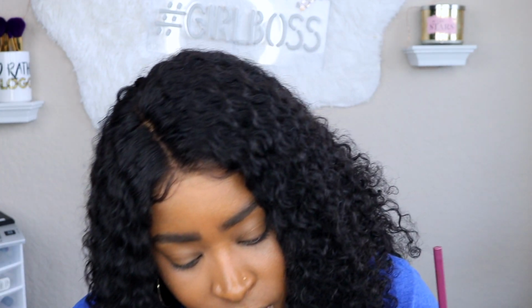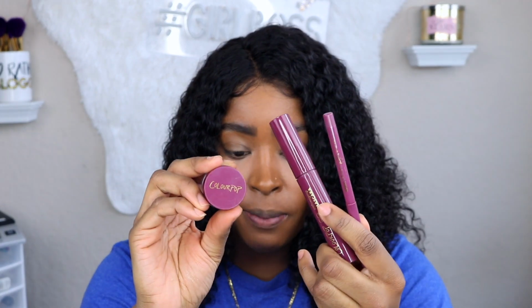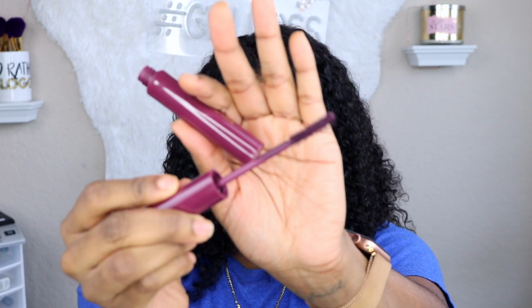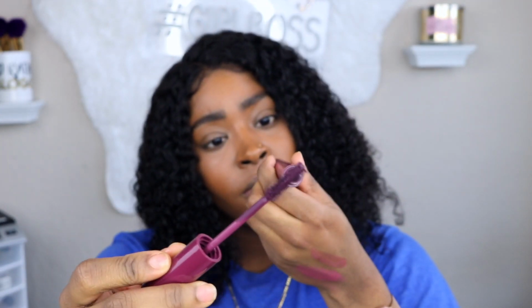Then we also have the, what's it called? Birds of a Feather BFF bundle, and that's this right here, babies. So you're probably very familiar with how Colourpop does their BFF bundles. It's always a mascara, a liner, and then a gel liner. So this is it, and this is in the shade Plum and Get It.